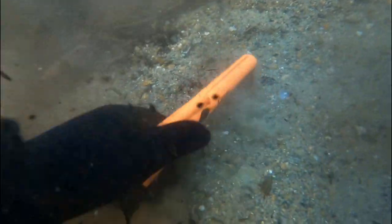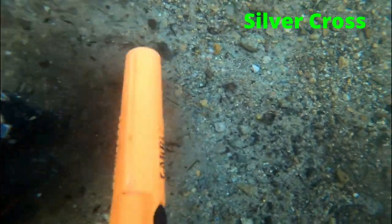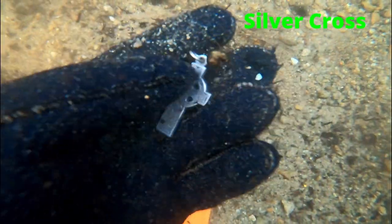Once again, I had to adjust the camera. It wasn't even pointed in the right direction. This was one of my favorite finds of the day. It's a silver cross.